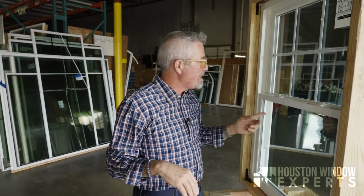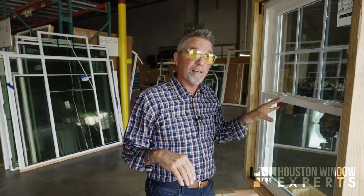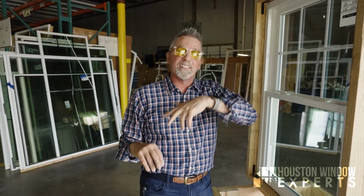And black, by the way, is a really popular color. You can do that with this. They have 16 colors that you can do that with. And it's not just a typical applied wet paint system. They actually use ultraviolet lights. It's ultraviolet lights that cure it.